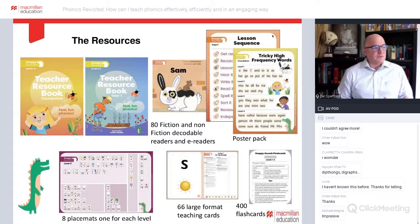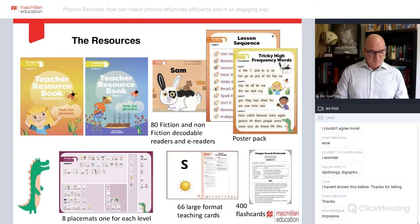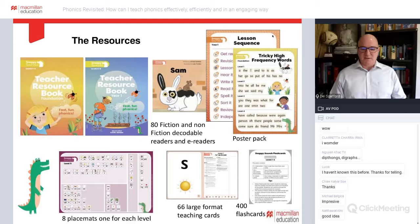We've got these really cool placemats, which I really love, that children can put in front of them. Maybe you could laminate them. They could have their lunch whilst looking at the Snappy Sounds placemats. I actually did a similar thing for my daughter. She was learning the periodic table, learning science. So I got a big poster of the periodic table and I laminated it. And when she's having dinner, she has to sit looking at the periodic table or she has to talk to me. Either way, it works.